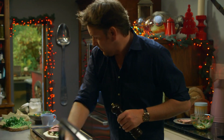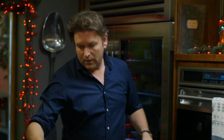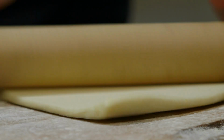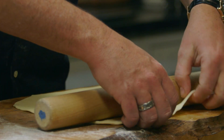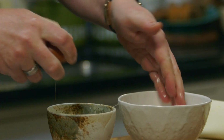One final bit of salt and pepper. I'm just going to pop this in the fridge just to keep the pastry nice and cool. Meanwhile, we can roll out the top. Once you've done this, make a quick egg wash. I just use the yolks for extra colour and flavour.